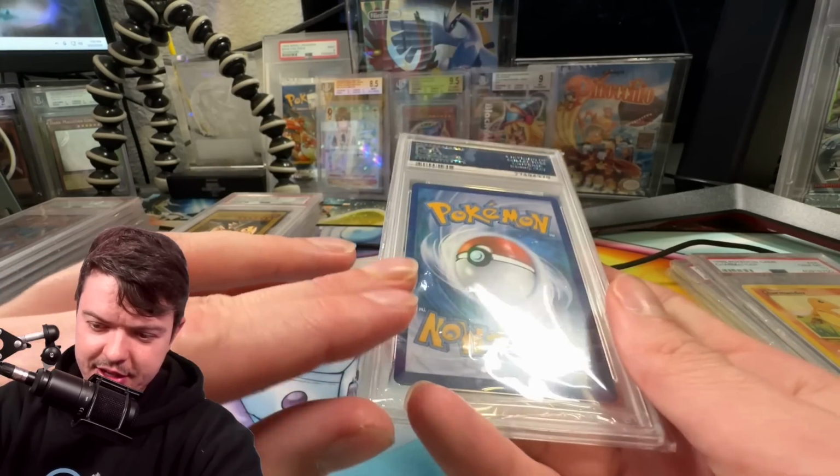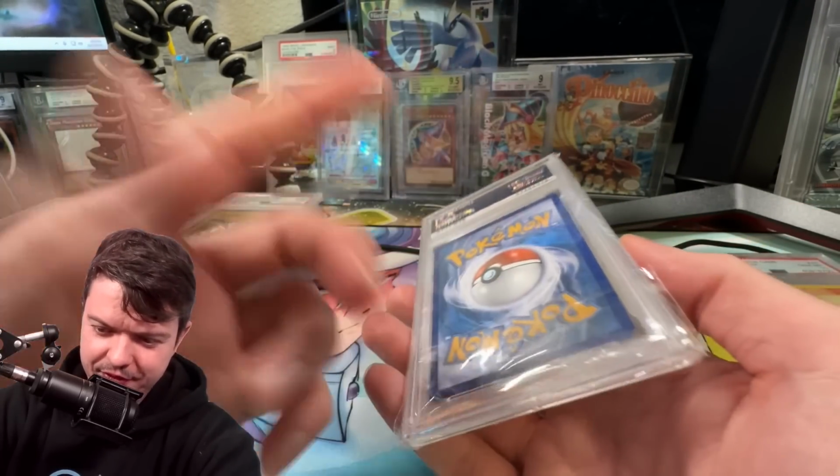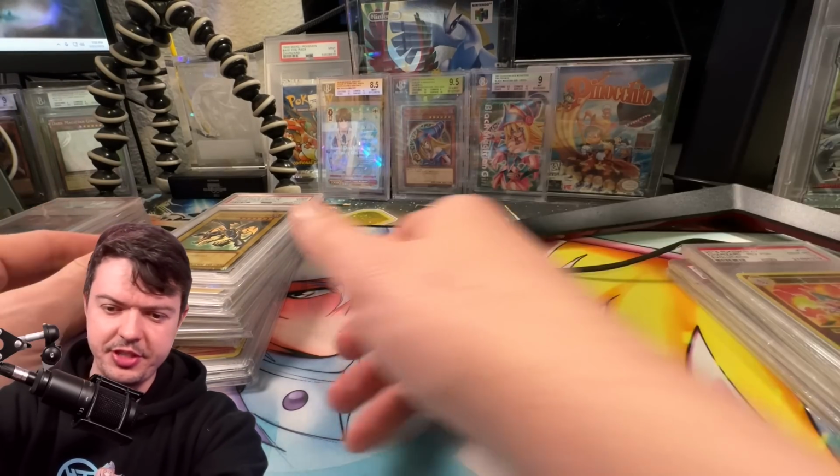Again, I want to point out that this has been sleeved up since like 2016 now, so that's why the sleeve is all beat up. But don't worry about that. You can always replace the sleeve.